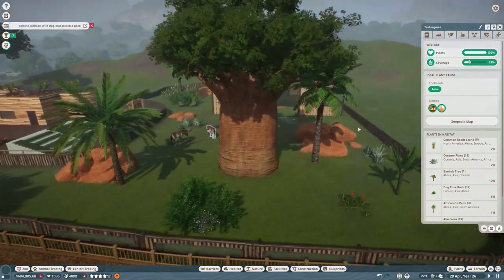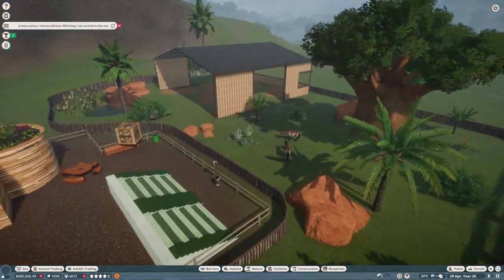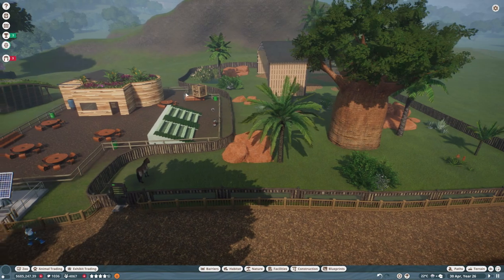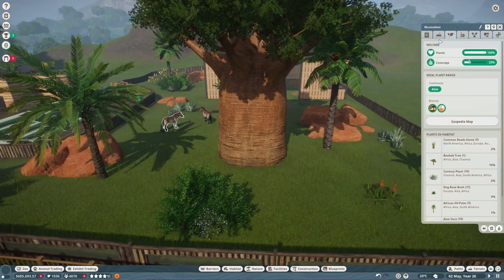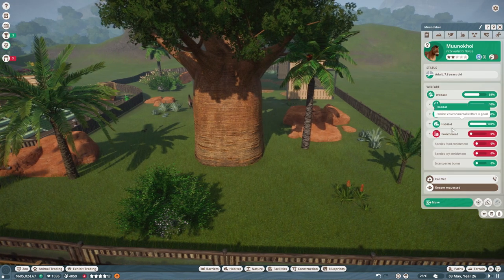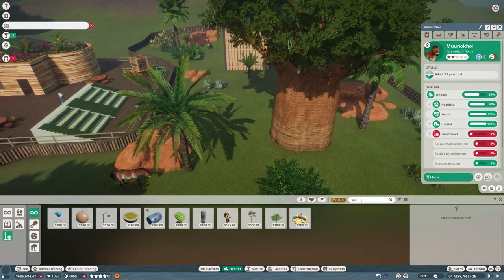Okay, I think that looks pretty good now. Now that we've added some more rocks and some plants, I'm quite happy with that. We do need that horse to be moved still. And they're right at the top end of what they're happy with environment-wise, and they've got more than enough space. They do need some enrichment we can just add right now.